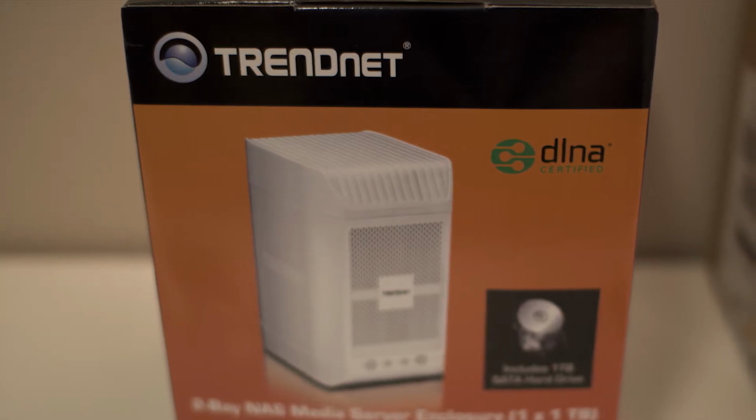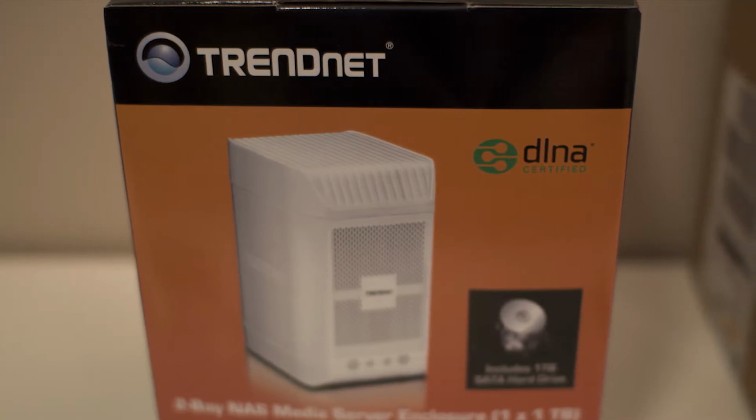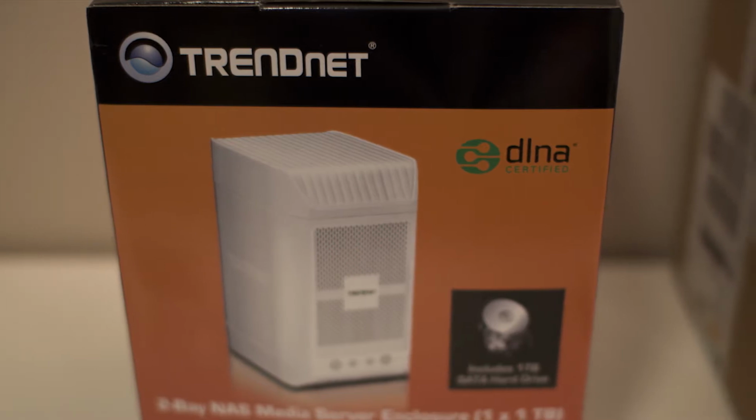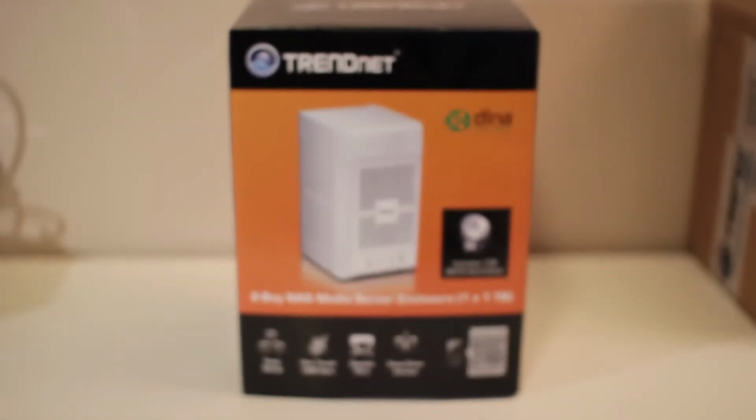Today we have a product from TRENDnet and it is the 2-bay network attached storage media server enclosure. This is the model with a 1TB storage drive. So let's get started.